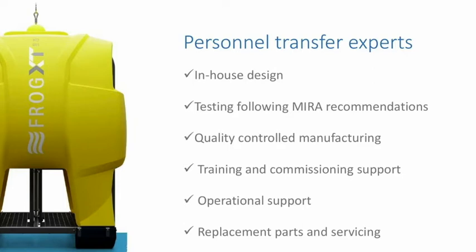And obviously, we offer replacement parts and servicing. We have an extensive service network across the world with approved service centers in different countries. And we provide servicing on and offshore, depending on your preference and the particular operational situation that you might find yourself in.